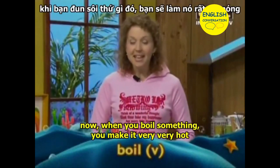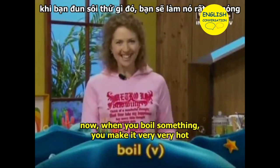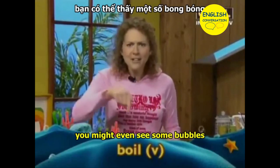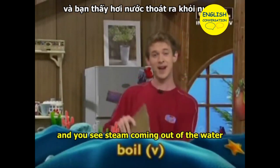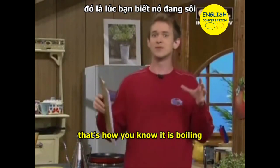Boil. Now, when you boil something, you make it very, very hot. When you boil water, it gets very hot. You might even see some bubbles. That's right. You see bubbles in boiling water, and you see steam coming out of the water. That's how you know it is boiling.